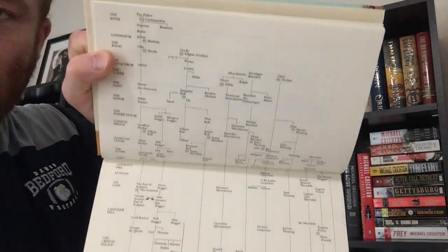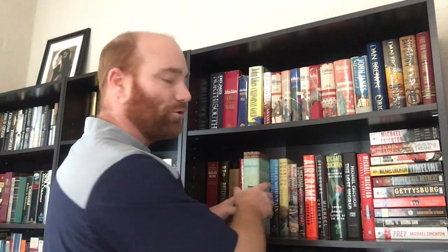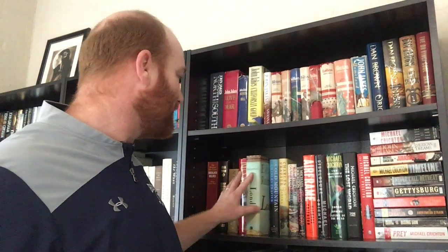More maps, and then he also gives, this is really neat, because he gives family trees so that as you're going through time, going through these different families, you could kind of follow along on which family, who's married to who, had what kids, and that kind of stuff. That makes it very, very helpful. I love historical novels that include the family trees.